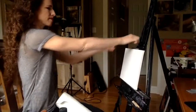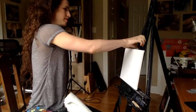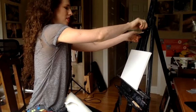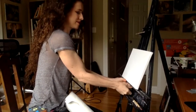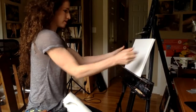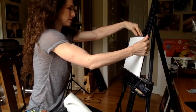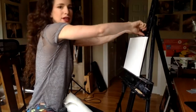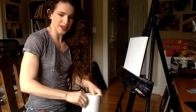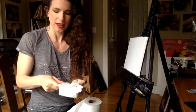This is gonna work. It's good to have it on arm level, so I need to raise this up a little. Okay, now this is in place for all y'all watching. I got this in place, and I'm gonna start figuring out some basics. I need to set in the lines of where things go.